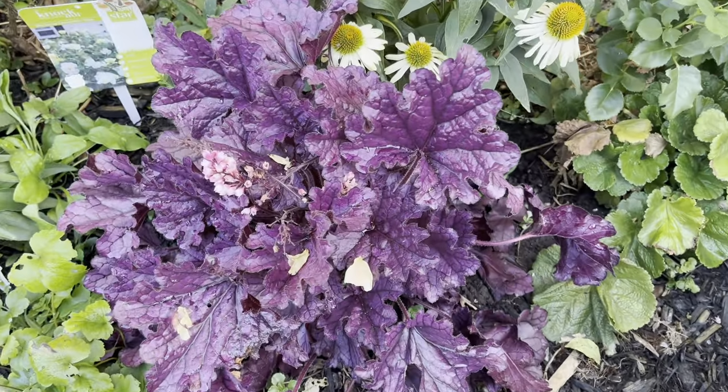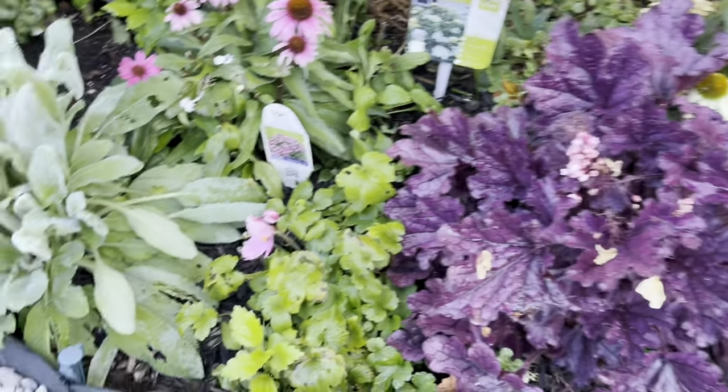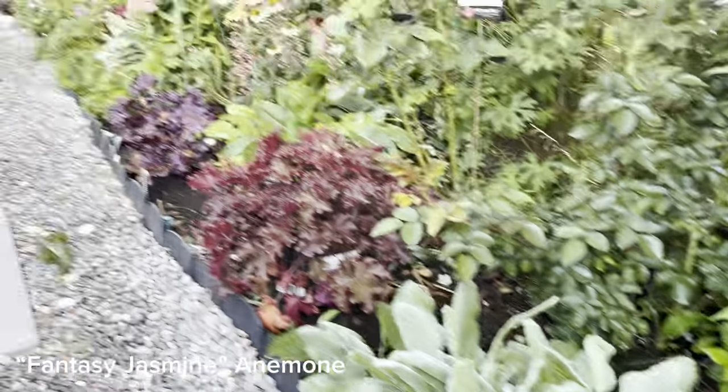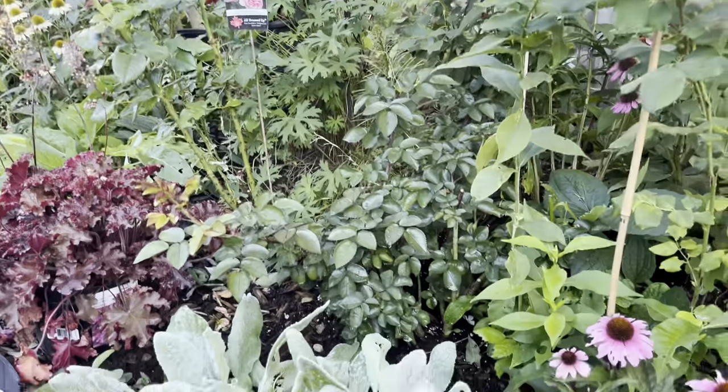Here's another Forever Purple heuchera, gorgeous. This one is not pushing out as many blooms as the one across over there. I'll show you when we get over there.